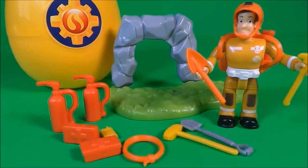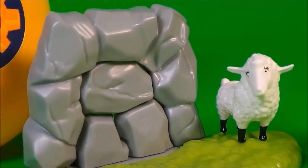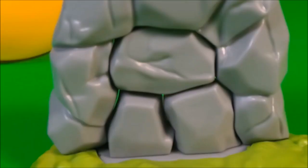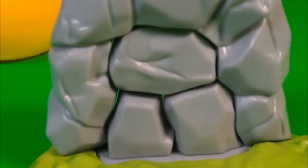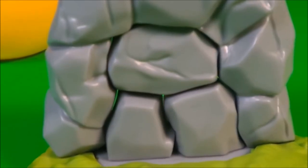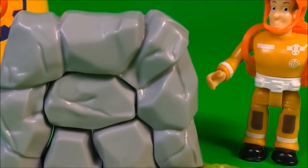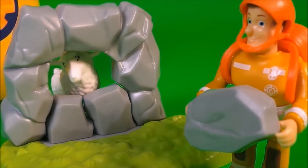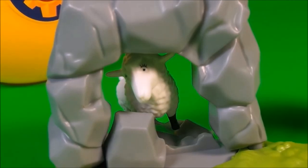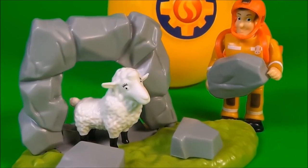It's amazing. Now, where's that sheep? Ah, she looks so cute. But where's she gone? Oh no, she's trapped behind some rocks. Can you hear her? Here's our hero, Fireman Sam. He will help her. There she is. Well done, Fireman Sam. Such a cool rescue, Fireman Sam.